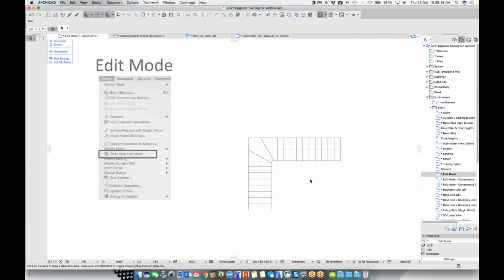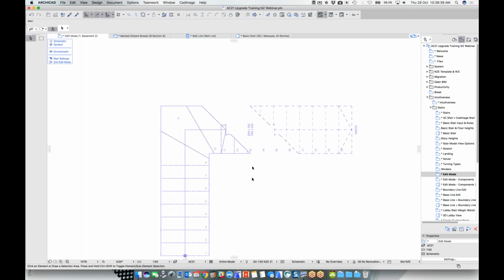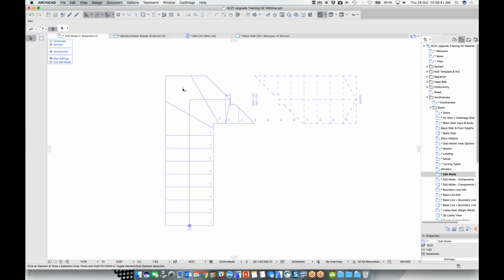your screen will turn to grey. This is just to indicate that you're in the edit mode. And in the edit mode, we're going to change it from schematic to symbol. Click symbol at the top. Once it's set to symbol, you can zoom in to your stair and you can click on the individual bits of it. So I could grab that number 9 and I can move it and I can rotate it.